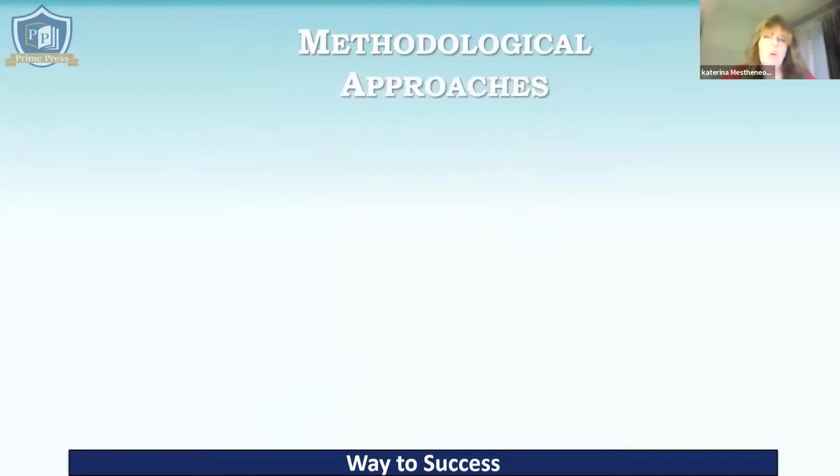Let's have a really quick look at the methodological approaches in GRASP. The first one is based on inquiry-based learning. This emphasizes the student's role in the learning process. So the students are encouraged to explore the material, to ask questions, and to share ideas, as opposed to just sitting and listening to the teacher talk. The content makes the students curious and want to explore further.